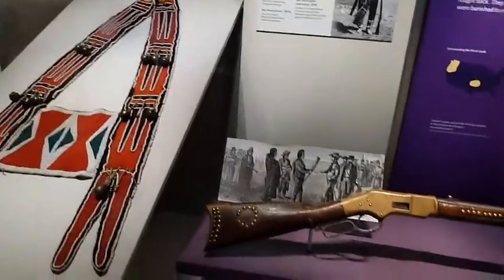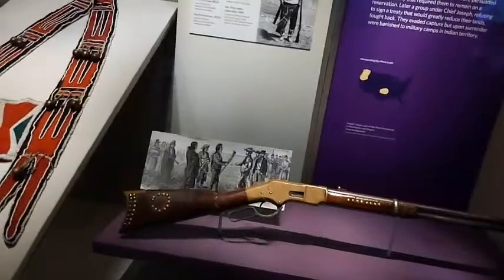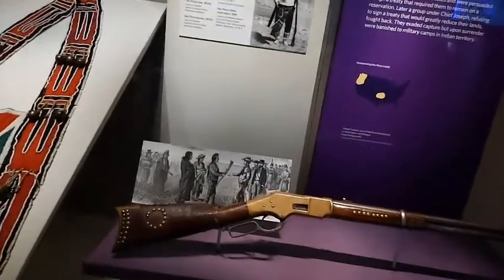It just didn't say specifically about the gun, though. Unless that's... No, that's not the same as what he's holding.